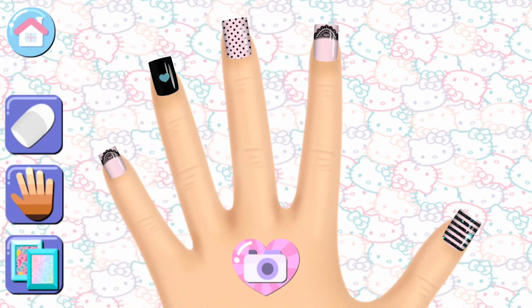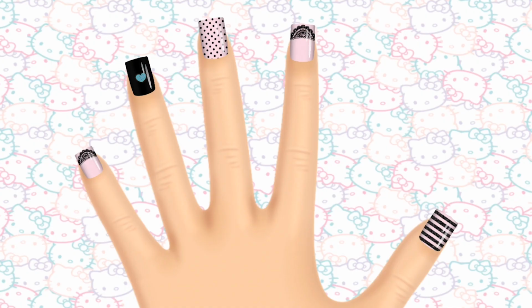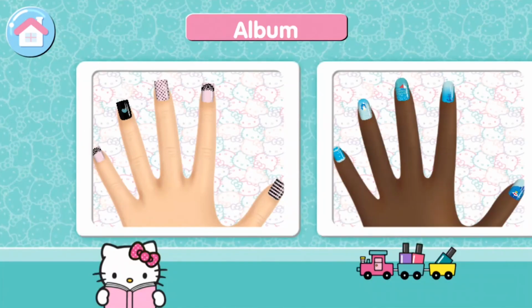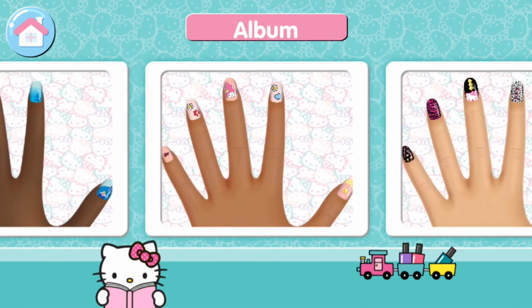To save your manicure, tap on the camera, take a photo of your hand, or use a model. That's a super cute nail design. You can check out this manicure in your album. Here's your very own album, where all of the manicures you've already designed are saved.